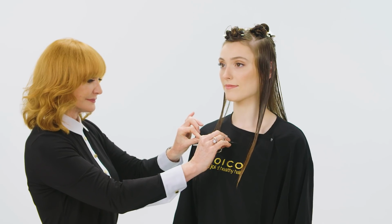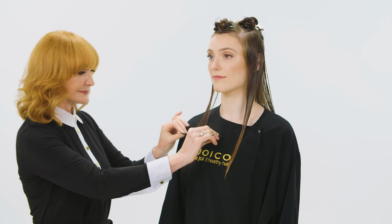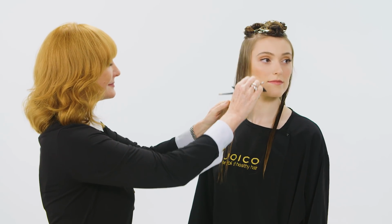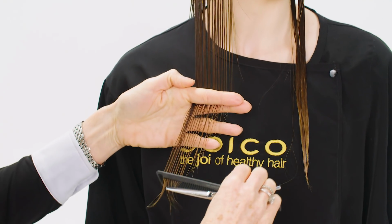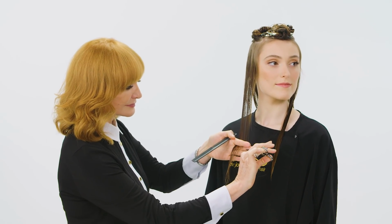Cutting. Step 1. When cutting, make the density the same all around. The front will be sectioned higher, where the back will be sectioned lower, so the density matches. This is how you establish your baseline. Standing in front of the model, start on the side front section. Start the cut with the model standing up.